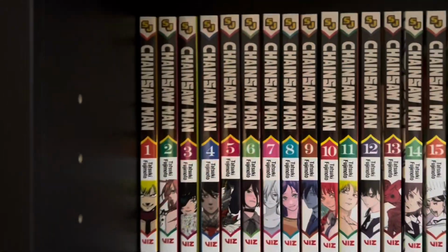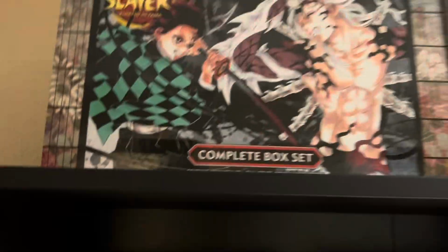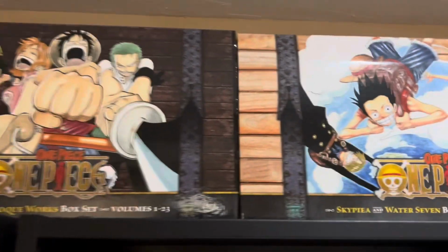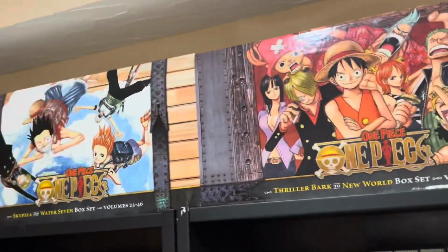All right, first up here. Again, I don't organize anything anyway. Actually, I'm gonna do box sets first. Got Demon Slayer. Really like Demon Slayer. It definitely has a lot of flaws, but it's very good. One Piece, box set 1, 2, 3, and 4. All the manga are in the box sets, by the way. One Piece is my third favorite series of all time.